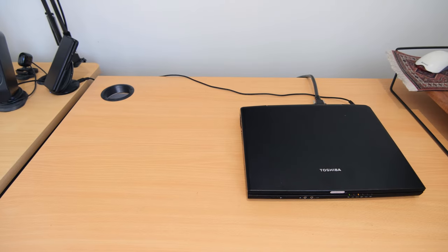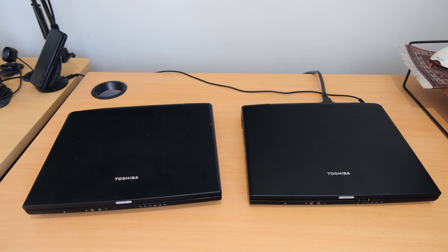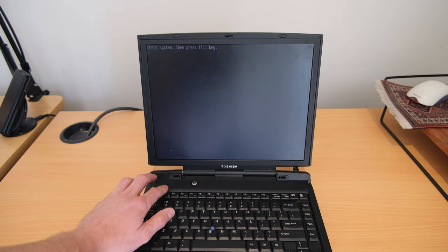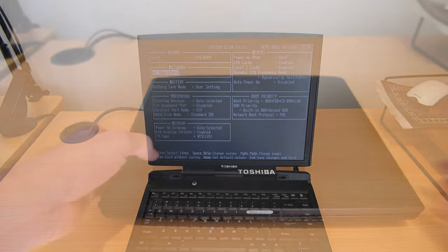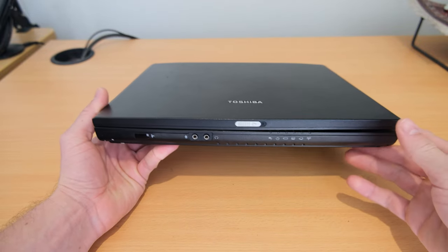So with that, I found a second unit that's not as nice, and we're gonna pull some bits out of it. Mainly the CD drive, CPU, some other random parts and things like that. Plus having a spare of this machine's really handy to have.